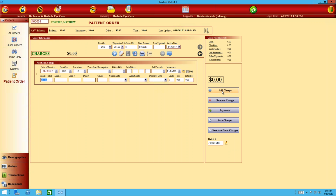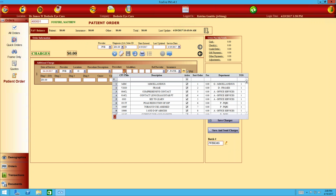As you can see, it has date of service, provider, location. Those are all done for you. Procedure description, which we'll never do anything with, just describes what you've selected. And then it has a procedure drop-down. Please click the procedure drop-down. This is a list of all of the different CPT codes that are available. The very top line is a search function or a filter search line. If you know the CPT code, you would type it in under CPT code. If you're searching by description, you would type in what you're searching for under description.